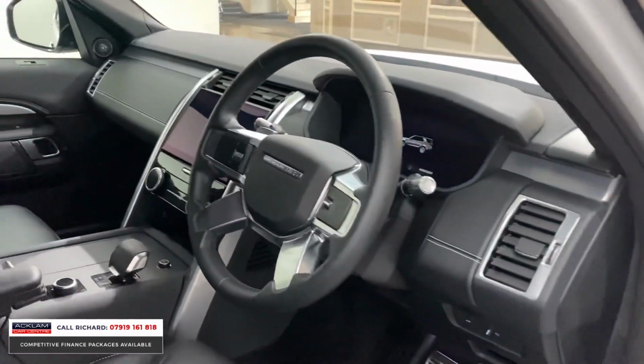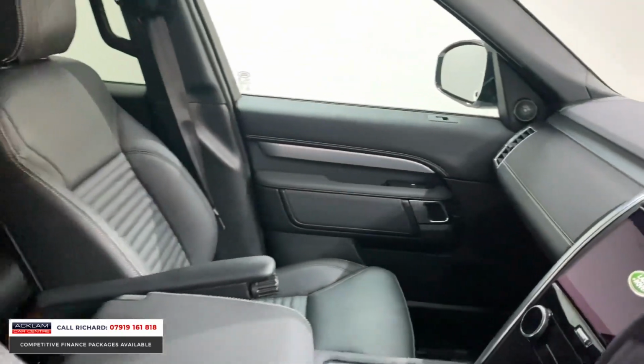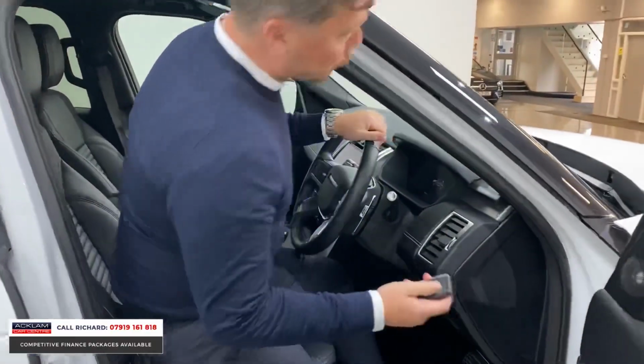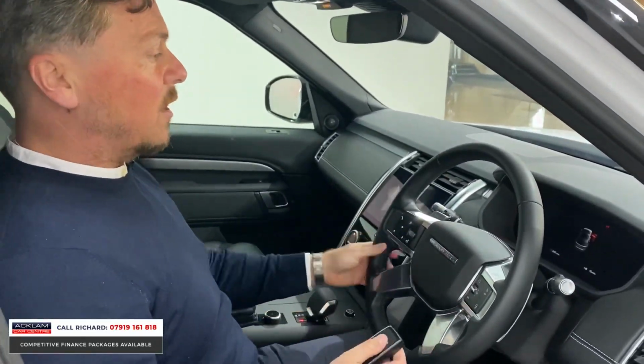Then the new generation interior. Obviously you've got that digital dashboard now, which is standard, which wasn't on the old Discovery 5. The new generation 11.7-inch TFT screen. And then jumping in, brilliant drive height. Always an awesome vehicle if you're looking for a 7-seater these, because they offer you loads of space.